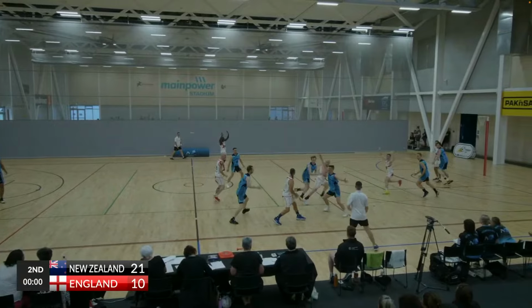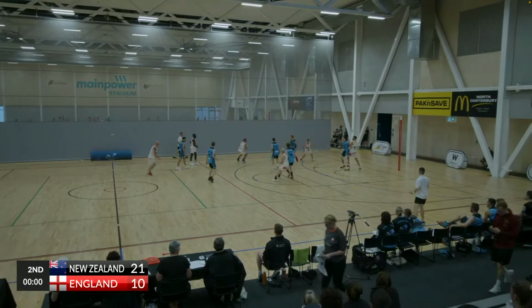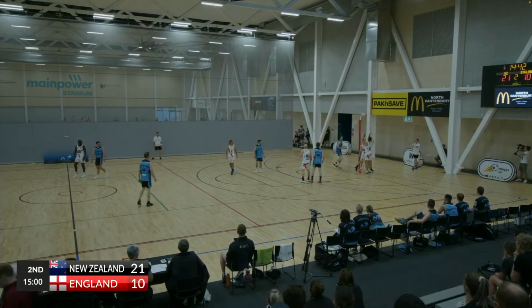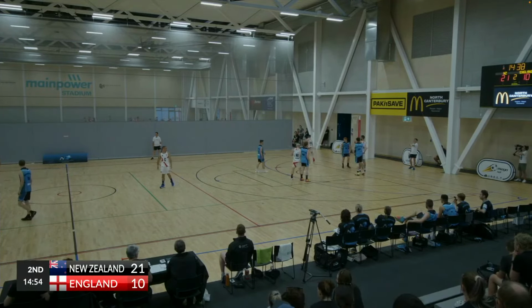Just a stat from the first quarter. So Galdard and Jeffries 100% shooting out there, and for England, Keeling 8 out of 10 and Williams was 2 from 5, and they're only 67%, so they'll want to increase that.